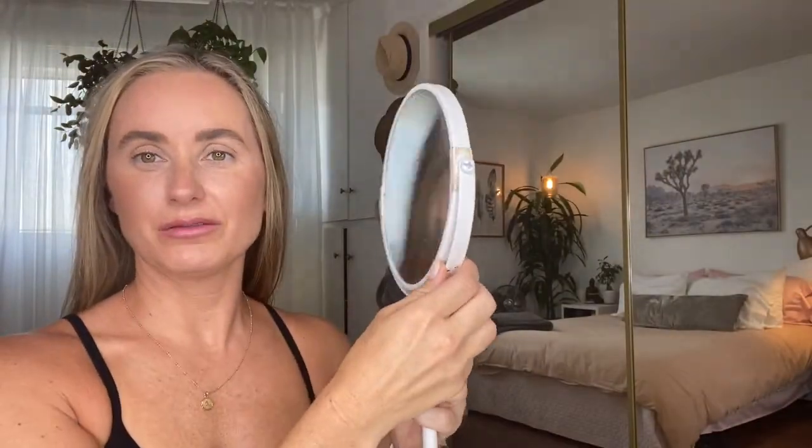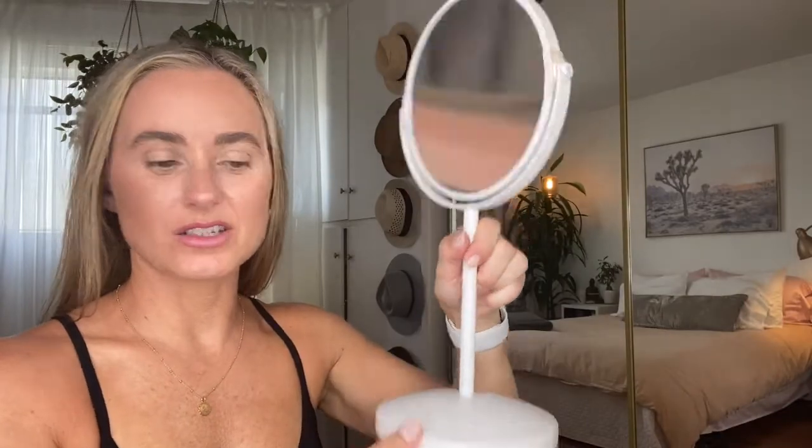Here's my number one trick. Trick number one: have a mirror that has a regular side and a magnified side. Have it on a stand, nice and tall.